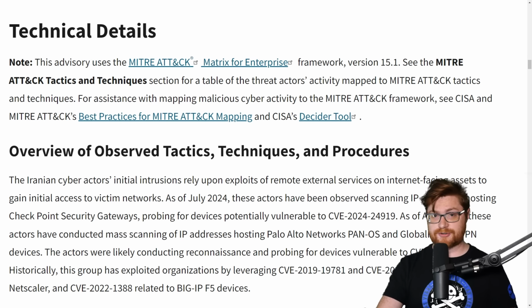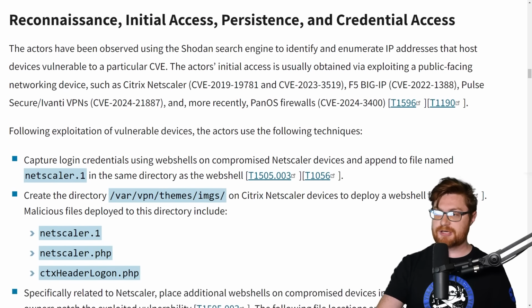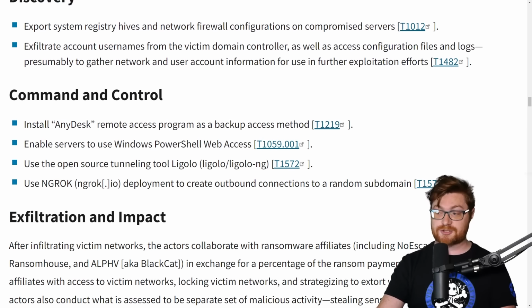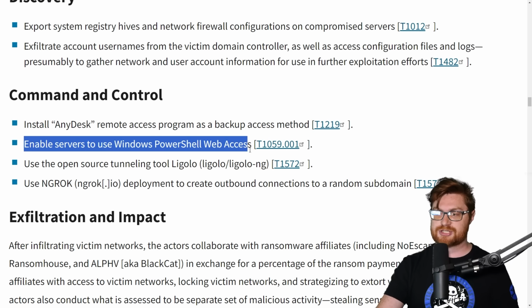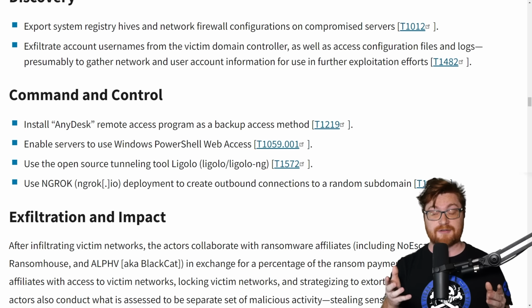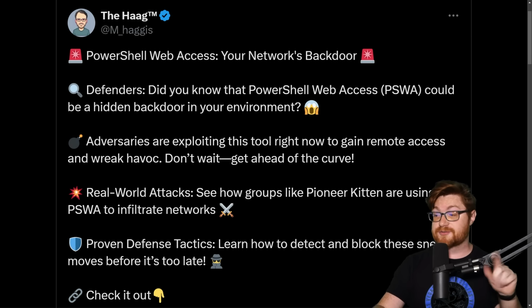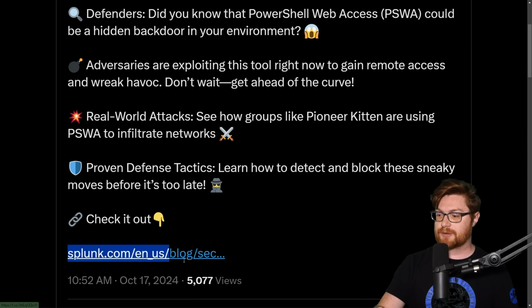Looking back at the article from CISA, they do walk through a little bit of the attack chain, all the different steps of recon, initial access, credential capability, privilege escalation, execution, defense evasion, and command and control. They note, enable servers to use the Windows PowerShell Web Access feature. Now, this is a feature that is toggled on or off, but I think it's kind of neat. Mike just recently tweeted about this again and brought it back to the surface of my mind, but he works at Splunk, so he put together a super sweet article and write-up to dig into a little bit more of it with Splunk's blog.